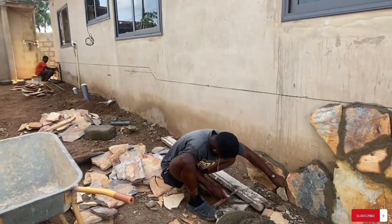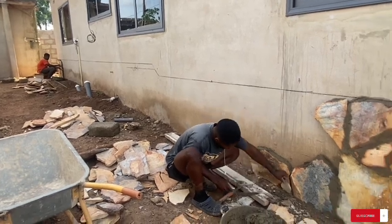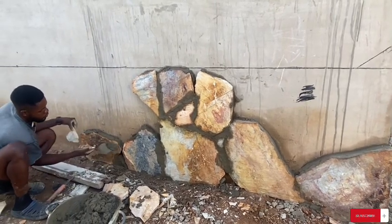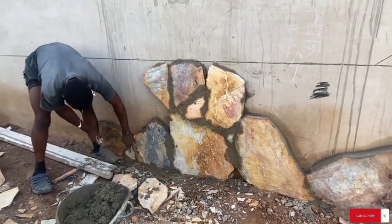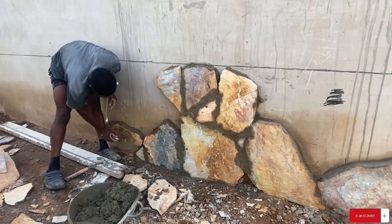So at the end of the day, we spent almost a month or more than a month on this work. And I don't even care, because at the end of the day I've paid them. So whatever you guys do yourself, it's up to you. That is why they are still on the work. But aside from that, I think they are doing the work the way they are supposed to do.